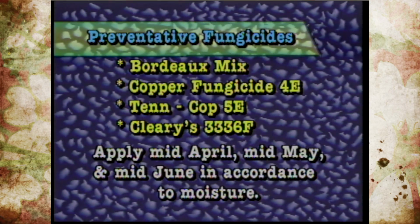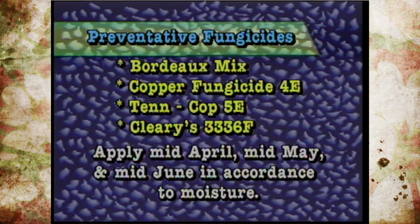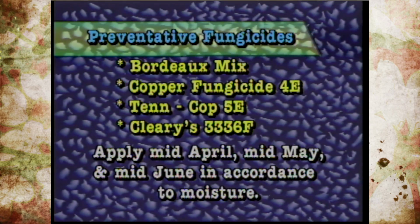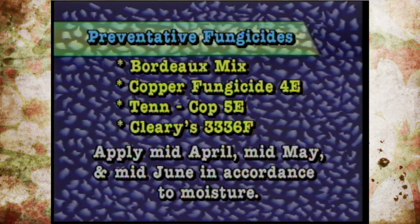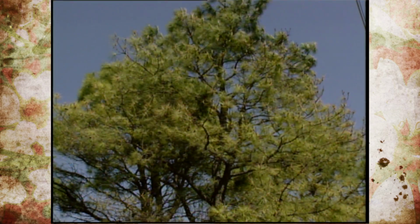And the sprays that you would use that are labeled for pine trees are Bordeaux mix, copper fungicide, tin cop, and Clary's. And again, those are preventative fungicides. You also have to put on more than one application, usually starting in April, every 10 to 14 days, maybe up through June, depending on how wet or how much humidity or moisture we have in the springtime. Sometimes you can cut off that June application. So again, it's a preventative type of thing, but there's also more to it.